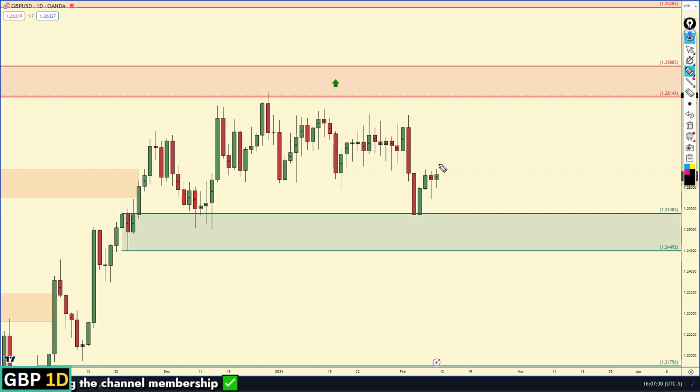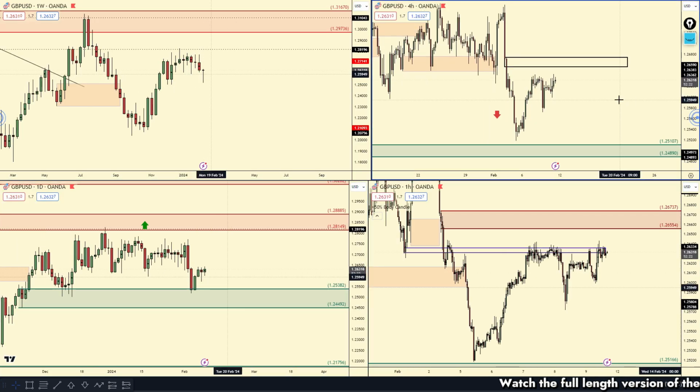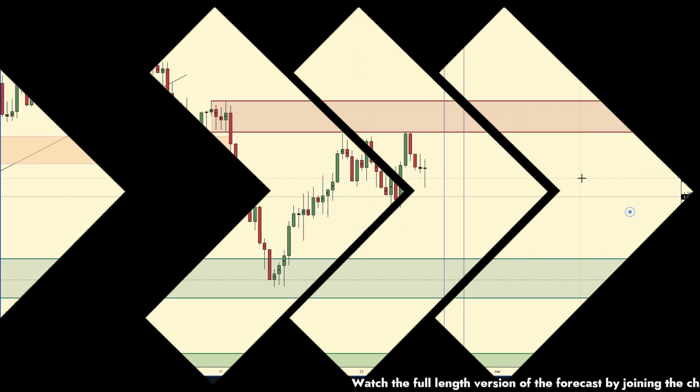But if we break above, then I think all signs are probably pointing to the upside, and then we'll have something new to talk about next week. But that's pretty much what I'm looking at here on GBPUSD.